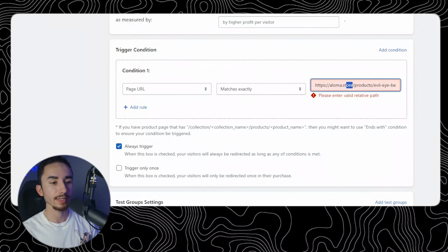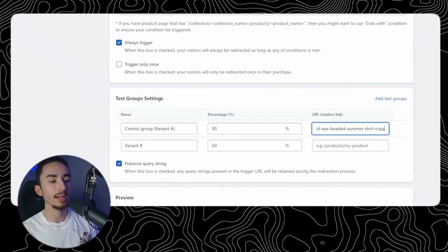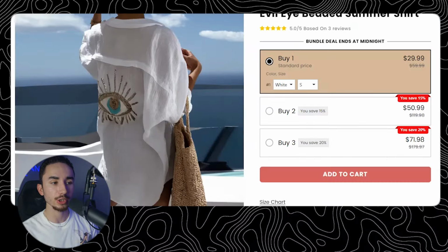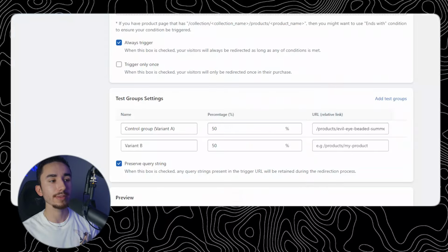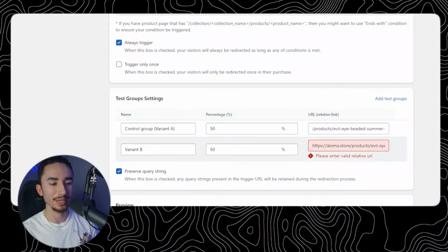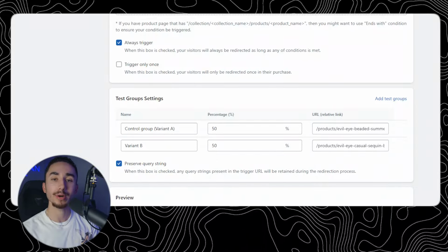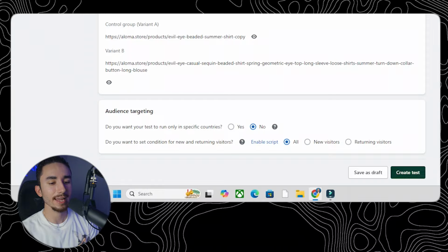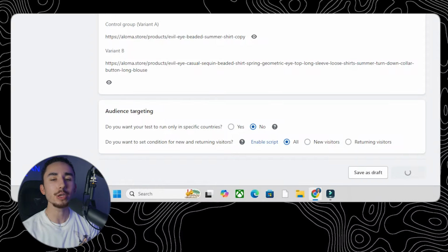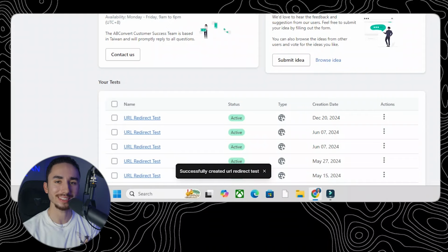And then all you have to do is get rid of this prefix, grab this little snippet, and then you're going to tell A/B Convert that only 50% of the traffic that goes to this product page will go to the product page, but then the other 50% will go to the second product page. And that's where the magic really happens, where you can split test and see which price or which offer actually makes you more money. Copy these exact settings, click create test, and in a few clicks, you have done more than 99% of dropshippers when it comes to split testing your prices.